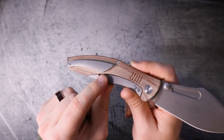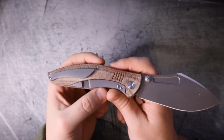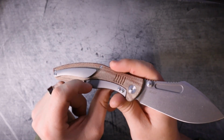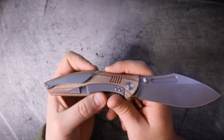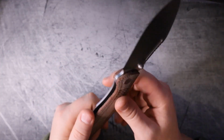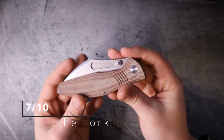The lock bar relief is there. I think that little bit of relief actually takes away from the aesthetic, and I kind of wish that they had found a way to reverse that so that it was on the underside rather than the top side. I have seen it done before. I know it's not something that's easy to do. It's just something that I kind of wish they had done for an aesthetic part. The lockup is good. It's not special. It's not amazing. It's going to be getting a 7 out of 10 for the lock.